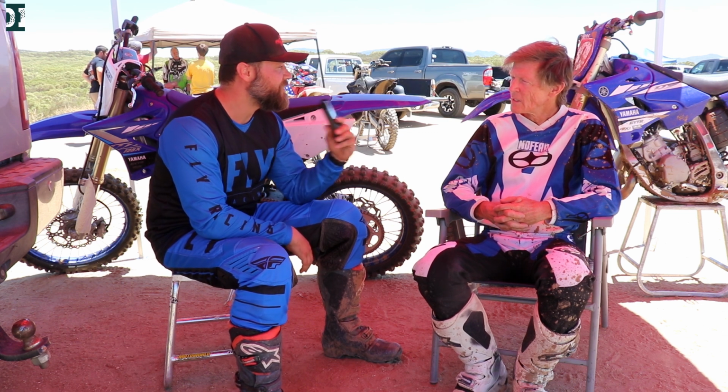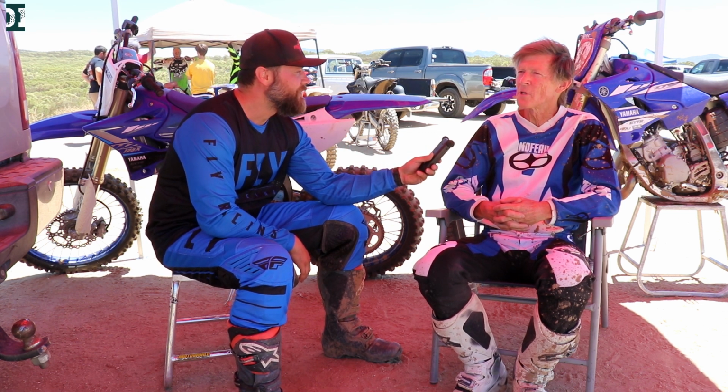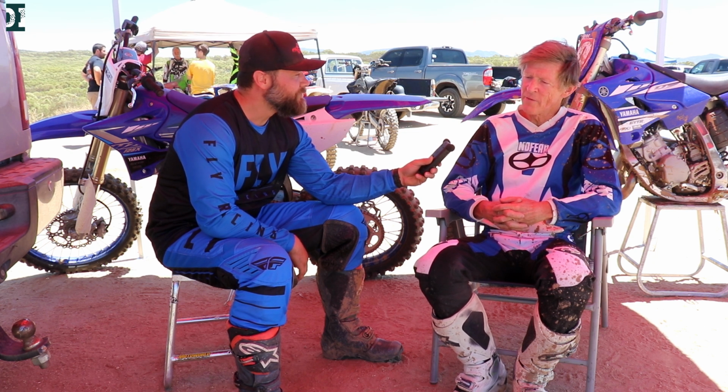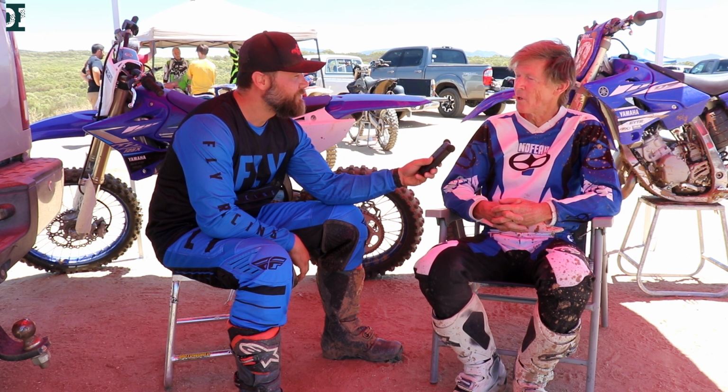So Tim, what do you feel is different about this bike? How did you like this 125X? The X felt really good. The suspension felt plusher than my bike. It didn't rev quite as high, but it had a little better down low and in the mid, and it was really fun to ride. I really liked it. Cool.